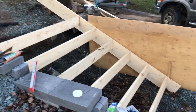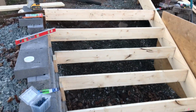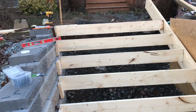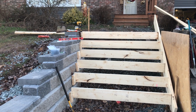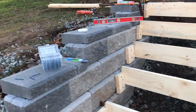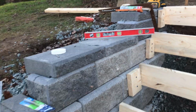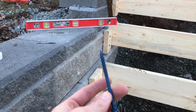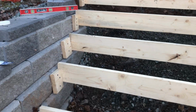Another day, another grind, I guess you could say. Another headache. Just got all the runners at least for the stairs knocked out. I'll step down so you guys can get an idea what it should look like. Right into the wall. What I was using there is just like offcuts of wood and 2 Tapcons. Some are 3 Tapcons, some are 2. Pretty big. It's a 1/4 inch by 3 1/4 Tapcon screw.